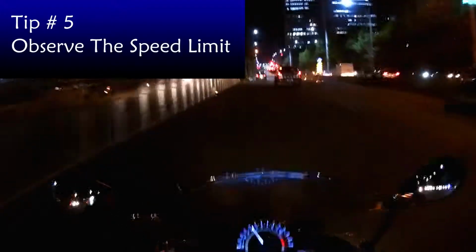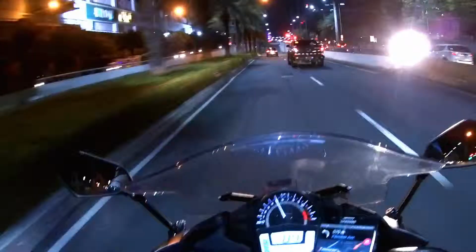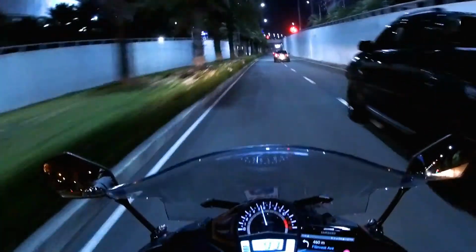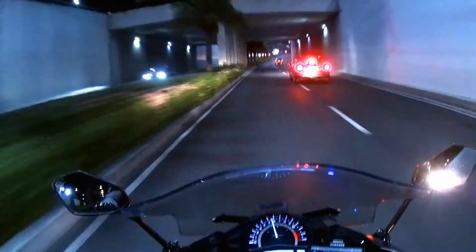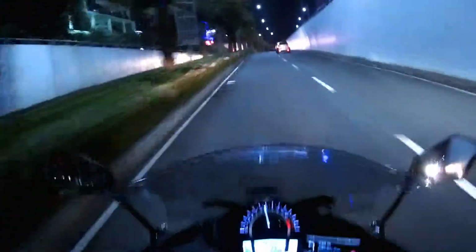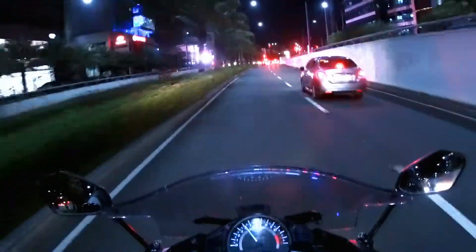Okay, tip number 5, observe the speed limit. In Philippine expressways, the maximum speed limit for cars is 100, and for motorbikes, it's somewhere around there as well. You can go faster as long as it's within your capacity as a rider. But always remember that the road is not a racetrack. If you really want to race, then go to a racetrack.